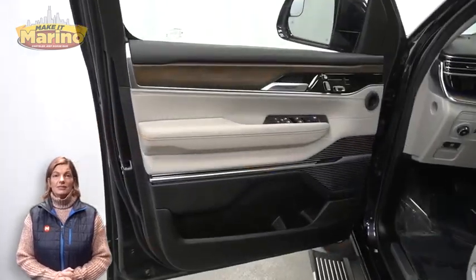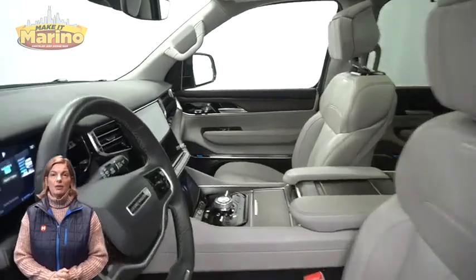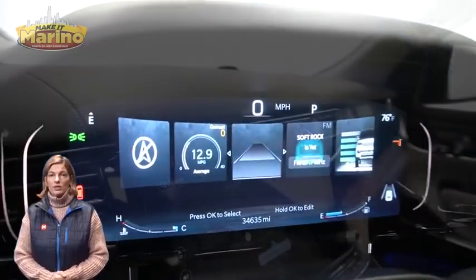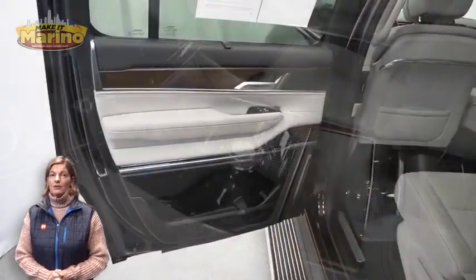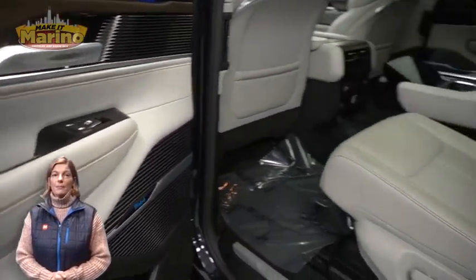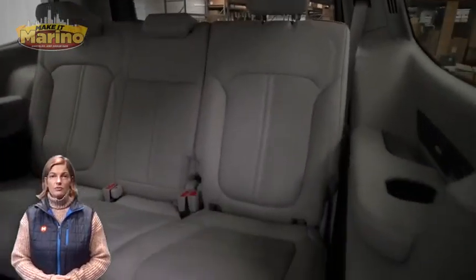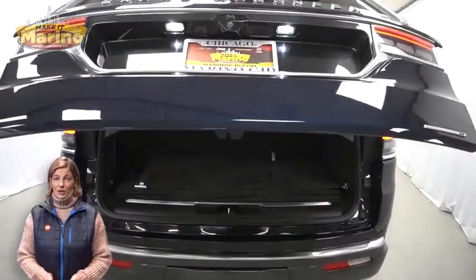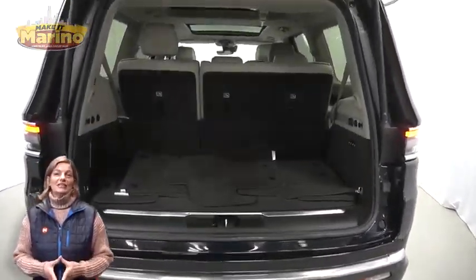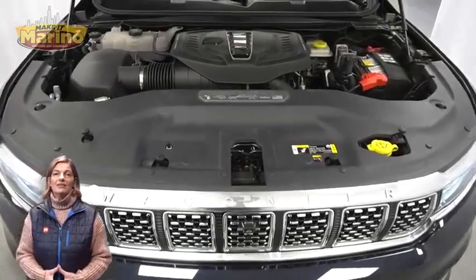ventilated front seats, heated steering wheel, 34,000 miles on the odometer, 10.1-inch touchscreen, navigation, rear backup camera, SELEC-TERRAIN system, remote start system, second row heated seats, tri-pane panoramic sunroof, power liftgate, Hurricane twin turbo engine, and so much more. For additional details, visit us at Marino CJD.com, stock number D7052.